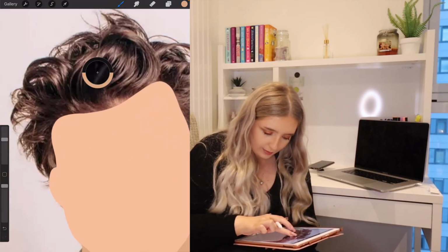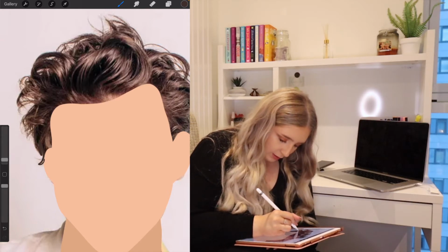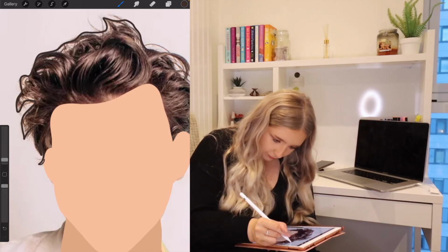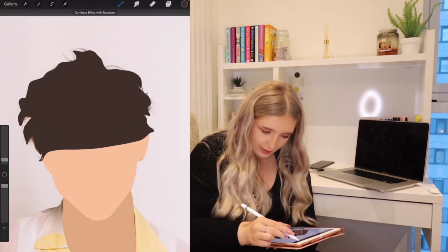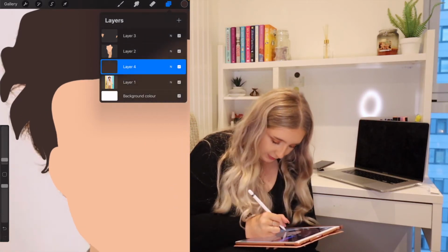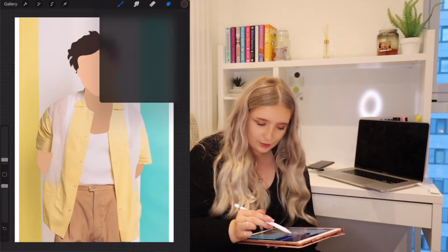Okay, now I'm going to add a new layer, and I'm going to go through his hair. So we're going to select dark brown, and I'm going to make my pen a bit smaller, and I'm just going to follow some of these little tufts of hair. And then I'm going to take this and drag it over to there to make sure it connects so I can fill it all in. And I'm going to drag this behind that layer. Just fill in any bits that have missed it. Just like that.